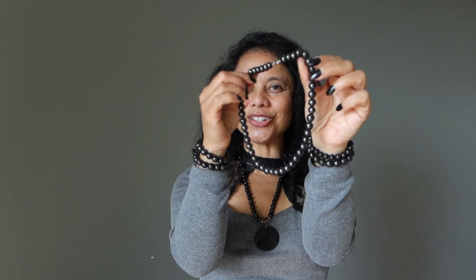You can wear your shungite jewelry to create that protective barrier so that you can go out throughout your day doing your business without worrying about that negative energy being absorbed into your aura. Have the shungite there to protect you instead.